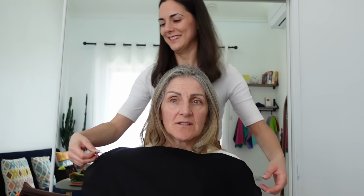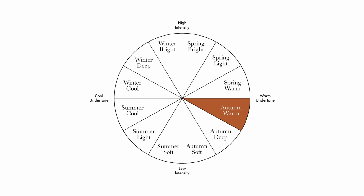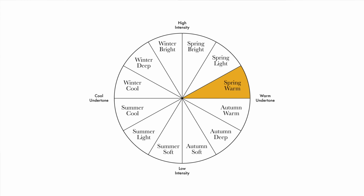Probably even more. So Rosa, since your palette is autumn warm, you belong, of course, to the autumn palette. Look at these fantastic colors, all very harmonious and coordinated with your chromatic features. Warm undertone and medium low level of intensity. This means that your second best season is spring, very warm undertone and a high level of intensity, which works very well. Intensity wise, a little bit too strong, but light. This is your sister season for sure.